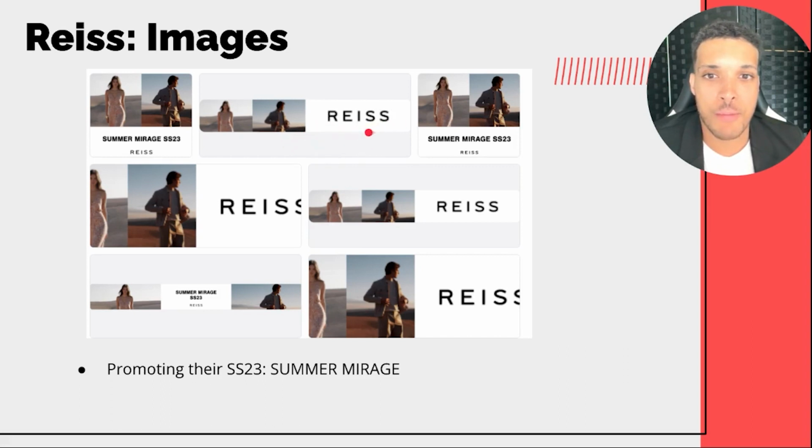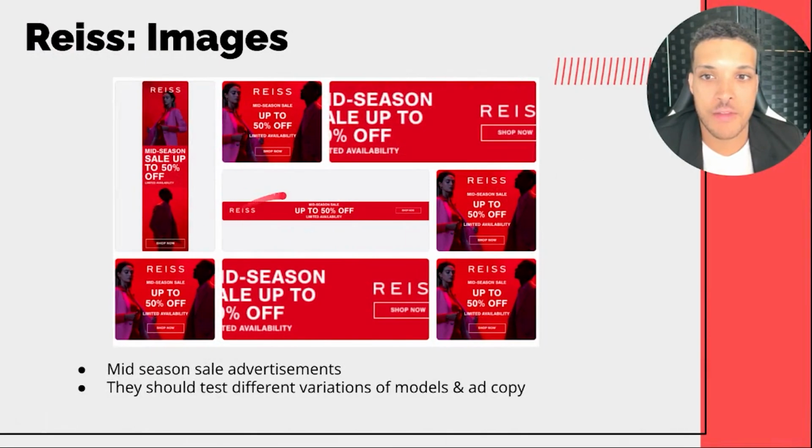They could have messaging outside of their brand name and the promotion itself, like more aspirational messaging, like Discover Now. Then they have some older mid-season sale advertisements that were like 50% off. This brand doesn't typically do discounts like this unless it's off-season. Here you can see it's a lot more different messaging. So having creative like this could be very beneficial to actually run for their current campaigns and just get different variations. You can see the copy is much different.